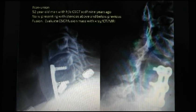Yeah. And I think here probably not. I think there is some lucency there, but it's very difficult. You're very suspicious though, because I asked you, right? Yeah. But you can't tell. I would say I cannot tell. Yeah. Okay. So what do you think, Doug? You think he's fused?